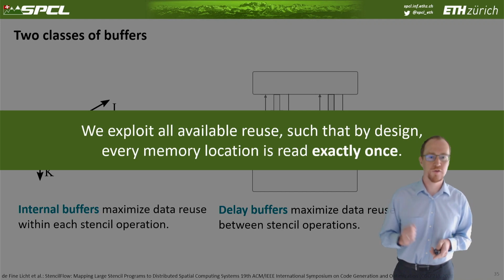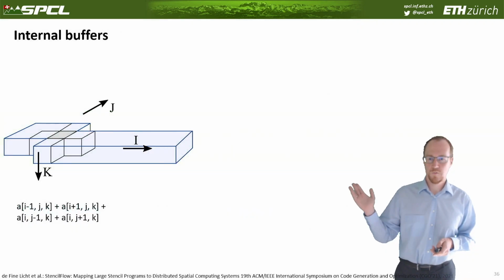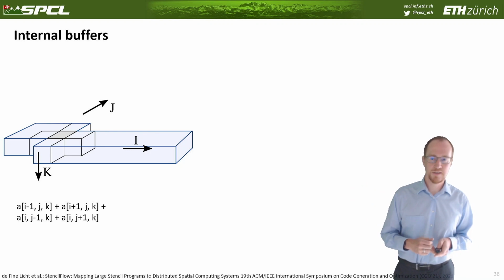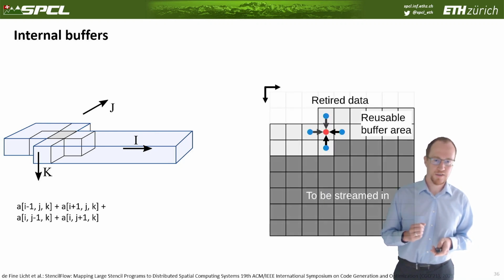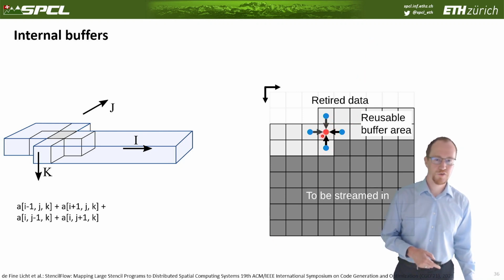And I want to describe a little bit how we can do this. Most CPU and GPU codes are not IO optimal. They have to read boundary elements multiple times. So we do this for a normal stencil by exploiting the fact that we can read these elements one by one. If you're looking at this very simple stencil here that produces this element but reads north, south, east, and west elements, what we have is some kind of a snake. So we have 2 lines buffered, or 2 lines plus 1 element buffered.